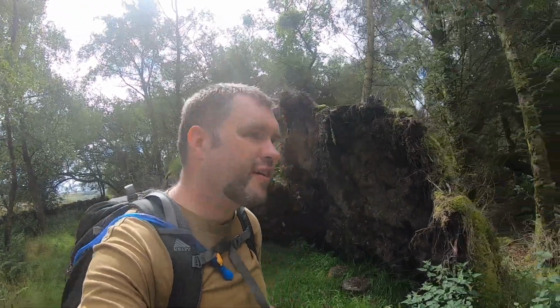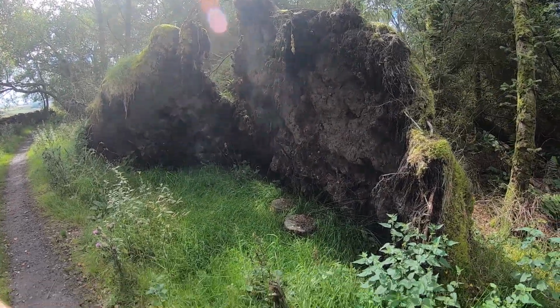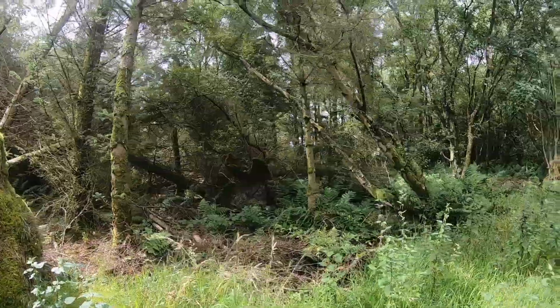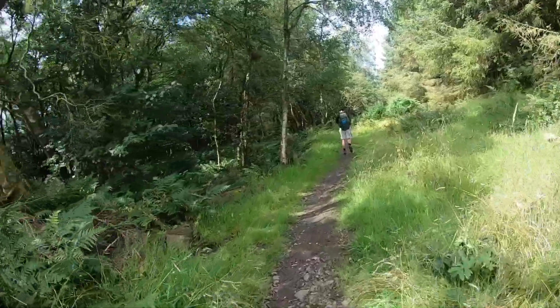So we did enter a forest. Look at this tree that's fallen over. This huge tree that's collapsed there. Wow, lots of trees are down in this forest. Must have been a big storm. Now going through this nice forest. Okay, so changing scenery along the Hadrian's Wall path now.